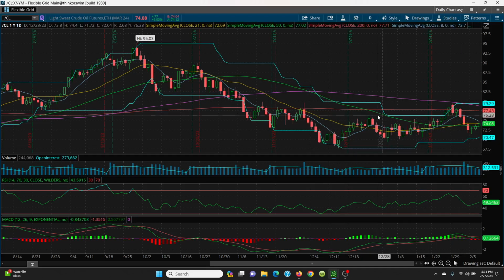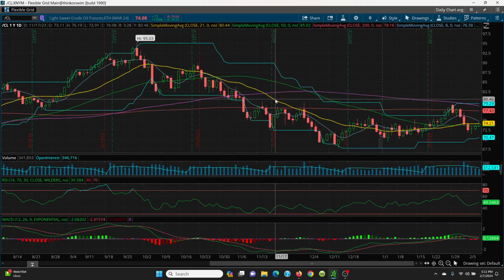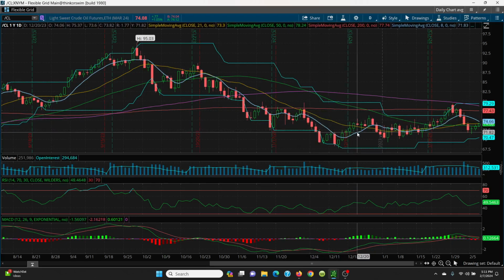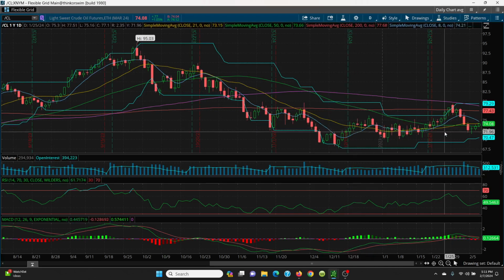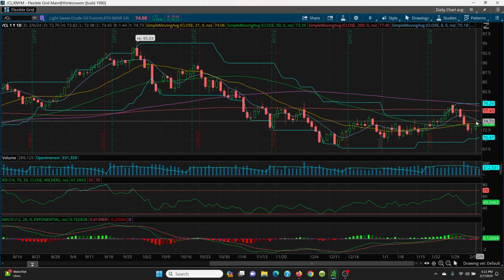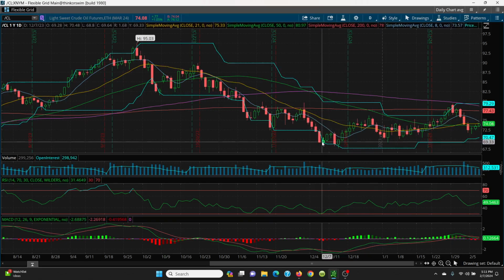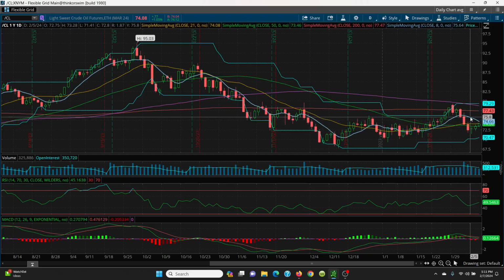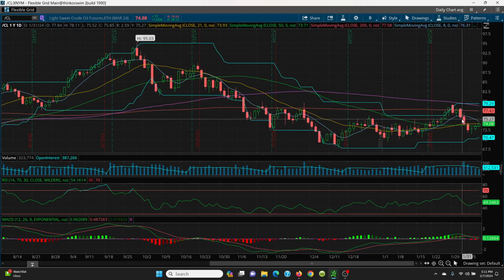So let's take a look at the upside here first. 74.21, your 21 SMA, very, very key. Right above that is going to be your 8 SMA here, sitting at 74.66, which is going to be lower when those futures are open. Now, again, if you can close above this 21 and that 8 SMA, well, that would negate that bear flag pattern, okay?